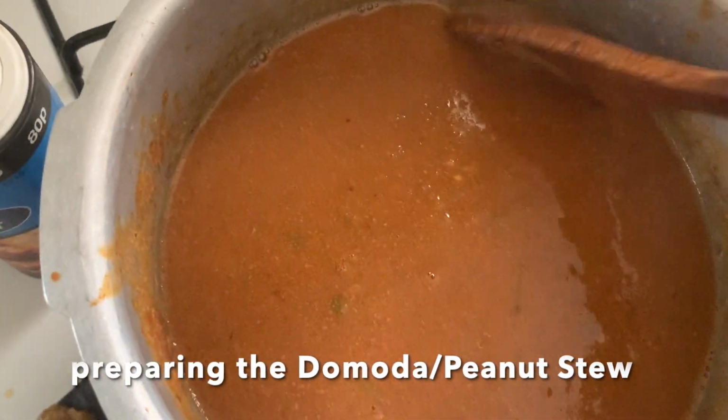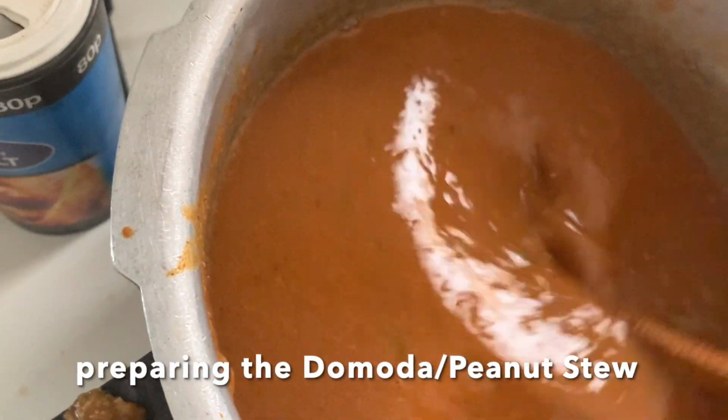This is made out of peanuts and other ingredients.